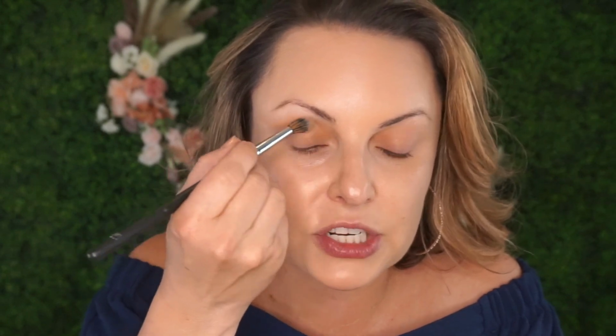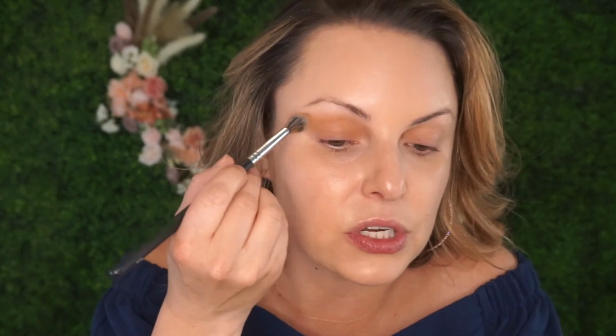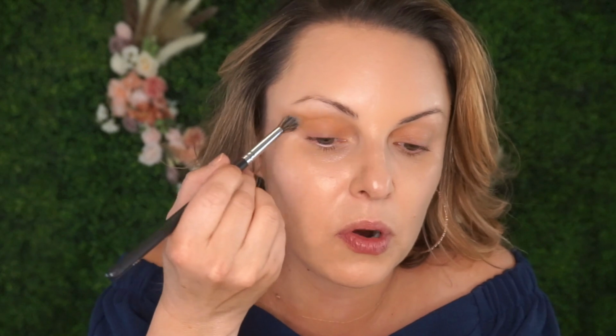But what we're doing is we're creating an optical illusion that this section of our eye is a little more recessed right here and pushing it out, okay? You're gonna get this in a second here. I'm just putting a little color actually on this brush because I need it to move a little bit more. Okay, but you want to bring this out.